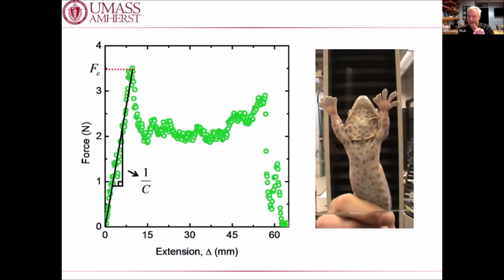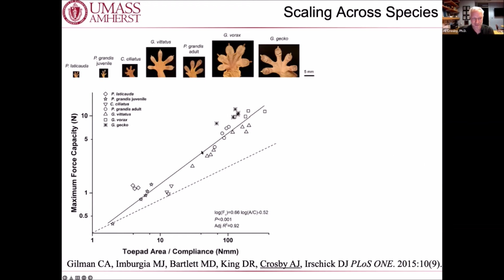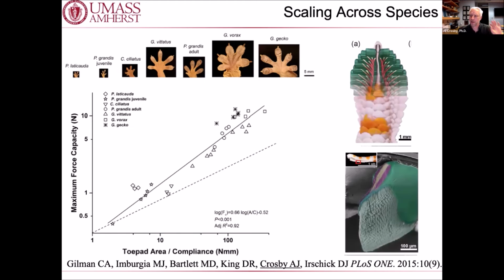We not only tested one gecko, but we wanted to test a range of sizes. Remember, our whole idea here was to understand how nature moves across different size ranges and can use adhesion. This team of PhD students, including Casey Gilman, who was a student in Duncan's group, tested and plotted all the data. And amazingly, if you take all of the different data points and plot them, they continue to follow this scaling.